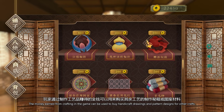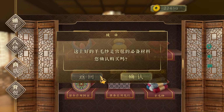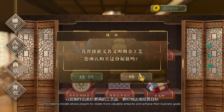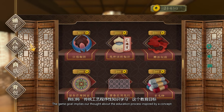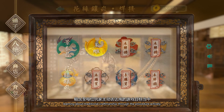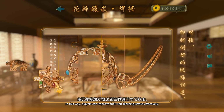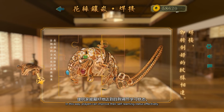The money earned from crafting in the game can be used to buy handicraft drawings and pattern designs for other crafts. This trading mode allows players to create more valuable artwork and achieve their business goals. The game goal implies our thoughts about the education process, inspired by a concept: learning about traditional craftsmanship through the procedure actively. In this way, players can improve their self-learning effectively.